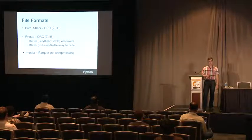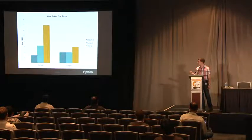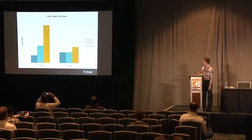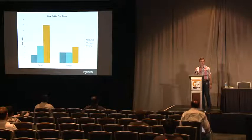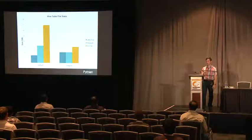And Impala is using Parquet with the default settings. So just a quick note, and this came up last year at Hadoop Summit too. I think there was a Hortonworks presentation that was a little bit wonky. Out of the box, ORC files will be compressed with zlib, which is kind of CPU intensive, and it gets you the smallest file sizes. Out of the box, Parquet and RC file won't be compressed.